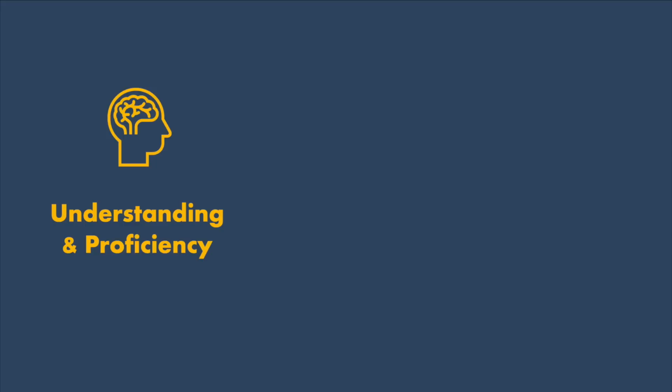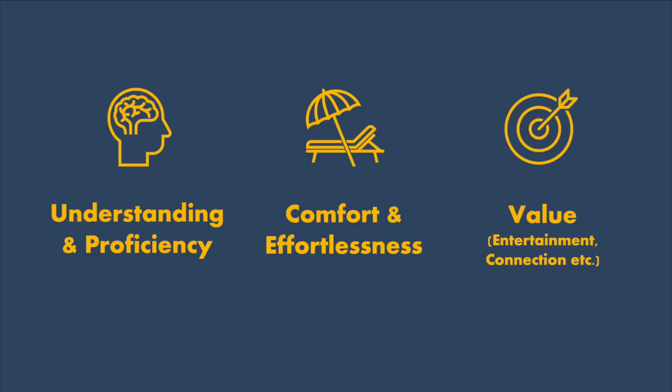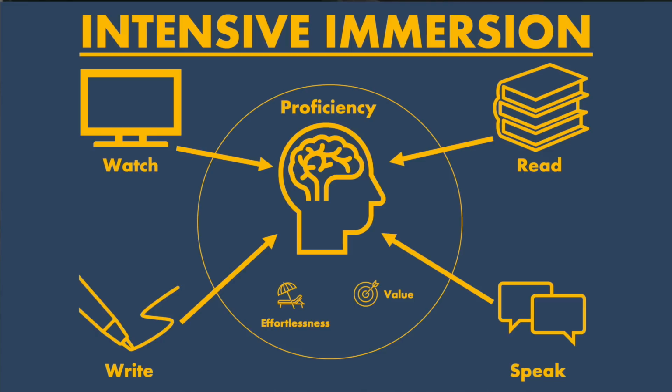The journey towards fluency has a few goals that transcend any activity in a language. Everyone cares about understanding and proficiency, and then even if it's a long-term goal, people care about comfort and effortlessness in a language. And everyone gets something from learning the language, whether that's value or entertainment. That could be in connecting with others, watching TV shows and movies, or integrating into a new society or finding a new job. You work towards each of these meta goals through a variety of activities, but intensive learning really focuses on that understanding and proficiency.